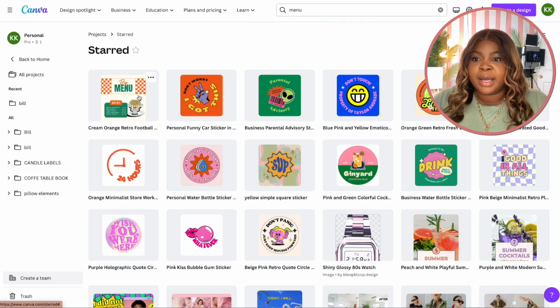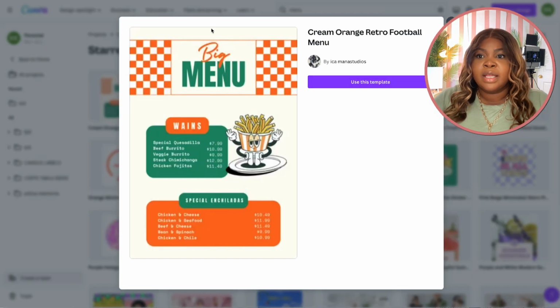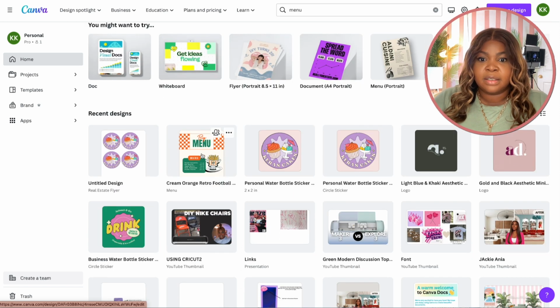I'm going to pick out the menu that I used, and I really love this. So this is the menu that I use, and I'm going to show you guys the menu that I came up with back in my home settings.